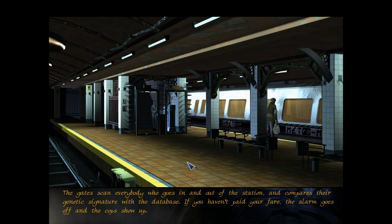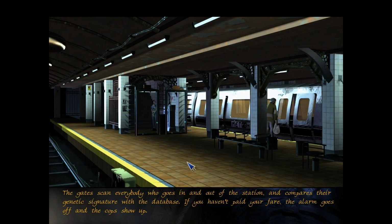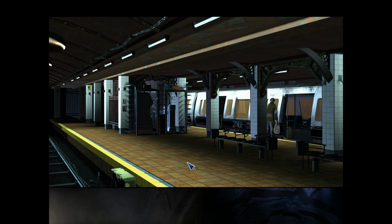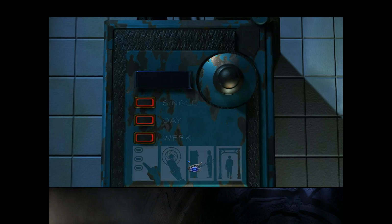The gates scan everybody who goes in and out of the station and compares their genetic signature with the database. If you haven't paid your fare, the alarm goes off and the cops show up. And they always show up on misdemeanor stuff like this, right? But anyway. Alright, so we have to pay for it. So this is why we wanted to get our cash card, because we didn't have any money in our account at the time. Here's our instructions.